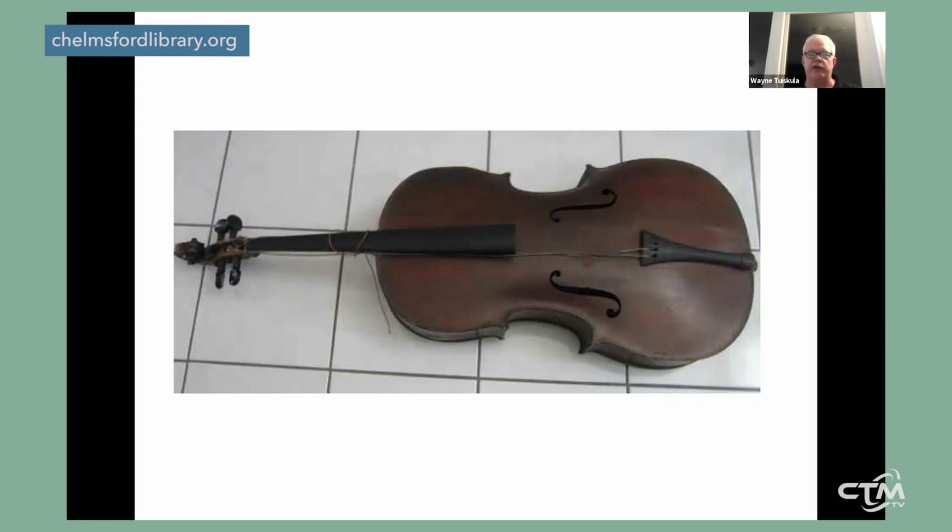And when we sold this cello, it happened to be by a very good cello maker, and brought over $1,300 at the time, even though it had started to delaminate and was broken in spots, because it was made by a good maker. Someone was going to get it restored.